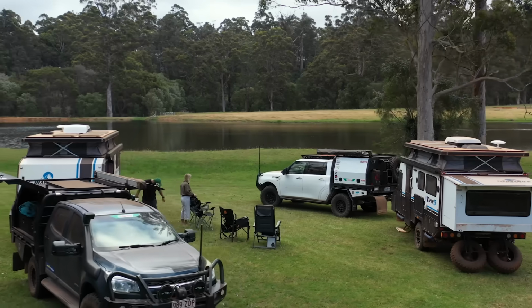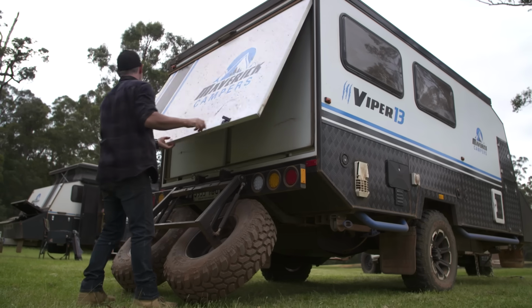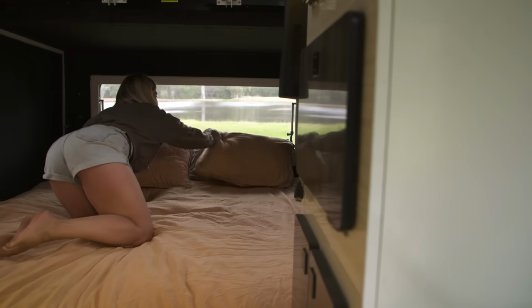This Mint Lakeside camp is going to be our base camp for a few days while exploring the area. And in a matter of minutes, the Mavericks are set up and a well-earned beer is on the cards.